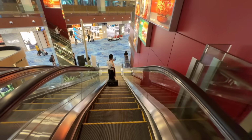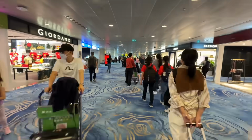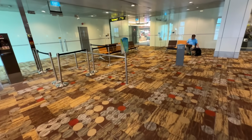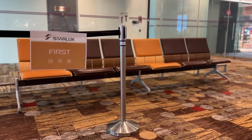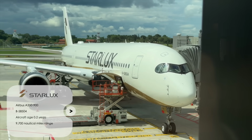It's not all too long before we have to head to our gate, so let's navigate through the busy terminal all the way over to gate C1. One thing many get caught out with in Changi is the gate security, which can often get quite congested last minute. Not for me, however, as I marched over to a special cordoned off first class area, whilst I take in our gorgeous 2-month-old Airbus A350 aircraft.